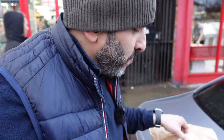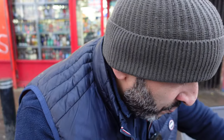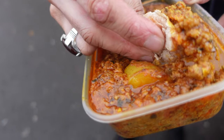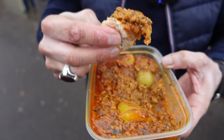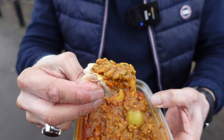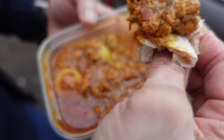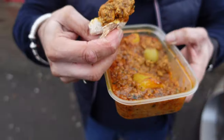Wow. Absolutely stupendous. That minced meat there is soft. It's succulent, and I tell you what, it's not that greasy as well. Look at that. Not too spicy, not too oily. Really nice herbs and spices. Everything works out absolutely fantastically. Amazing. Kima, I love my kima, but whenever I eat too much of it, I end up getting heartburn. But when the kima is this good, I've got no option.